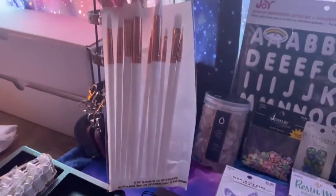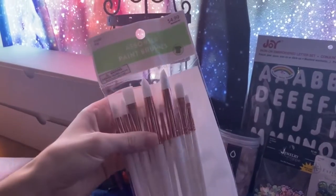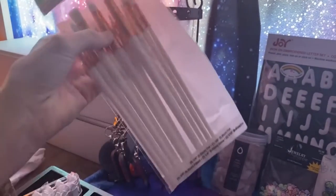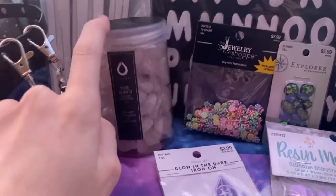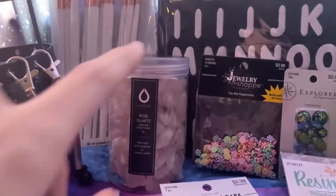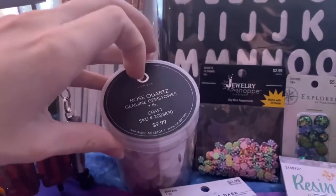Okay, I have a paintbrush too. That'll be a lot better for our dolls, all that. I might be painting on fabrics, but I can paint on hardware too. Rose quartz, I can use for this piece of the project. Yeah, I'll write for it.